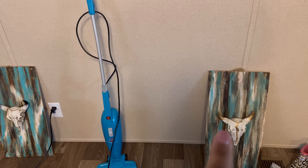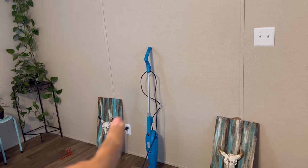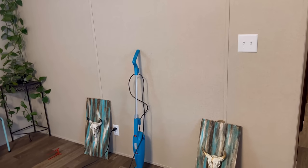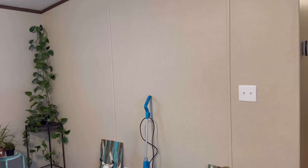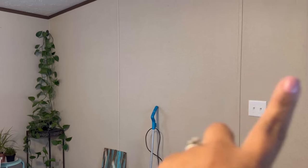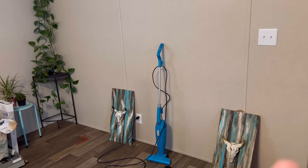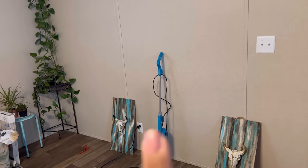Thinking about hanging these up right here on this wall. But then again, I thought about putting a buffet there, a long buffet table. But then again, I thought about finding a hutch and putting it there. But the thing is, I feel like if I do a hutch, I don't want to decorate both sides up because I feel like that'd be too much. So I'm thinking of doing a buffet table here.